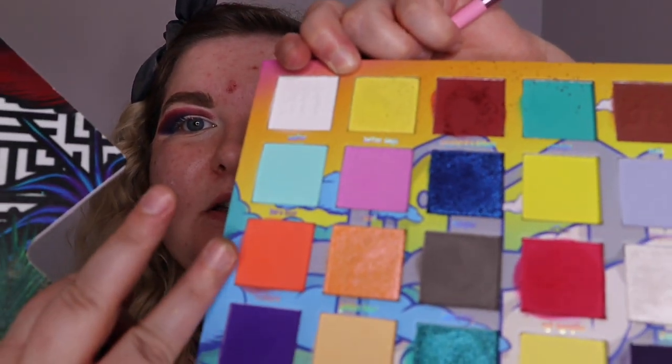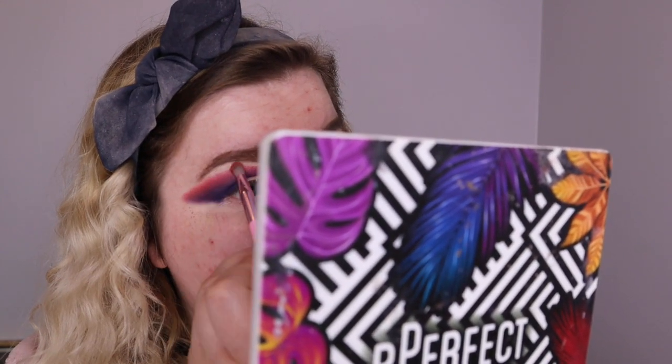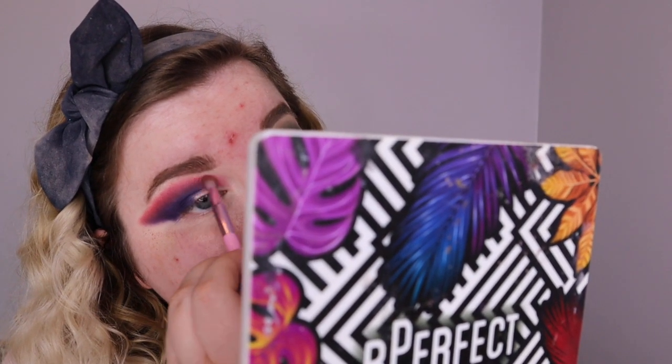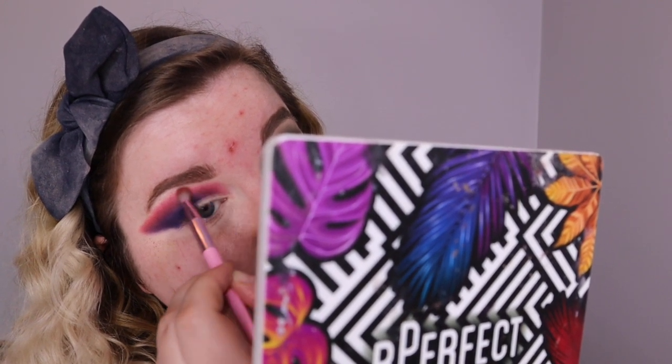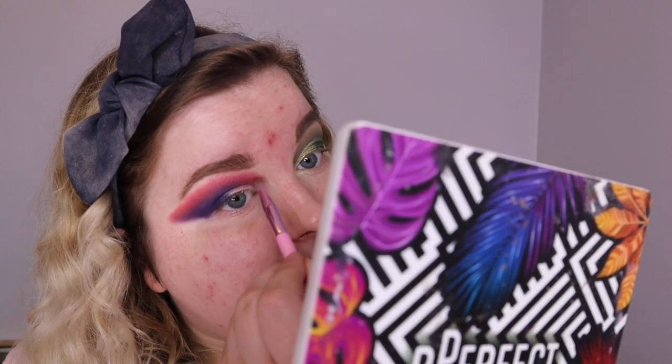Right, so I'm gonna go in with the same brush again because I'm lazy and that's okay. And I'm gonna go into the shade Sunburn, I think, which is this orangey shade. Trying not to stick my middle finger up at you. Tap off, and here we go. Go over that. Oh, that's a nice shade. Reminds me of like a fruit punch sort of shade.